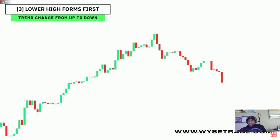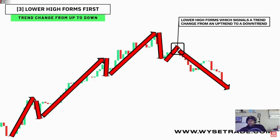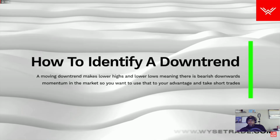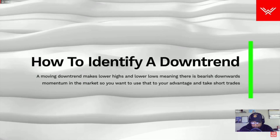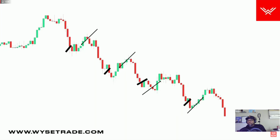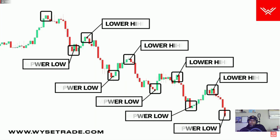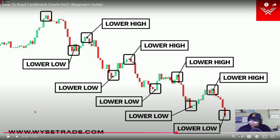Type 3. You have your uptrend through the higher highs and higher lows before a lower high forms, signaling a trend change from an uptrend to a downtrend. So, how do you identify a downtrend? All right, very important. You have your runs here and your pullbacks here, which means a downtrend makes lower highs and lower lows. In reverse of the up move, your down move makes lower highs and lower lows.